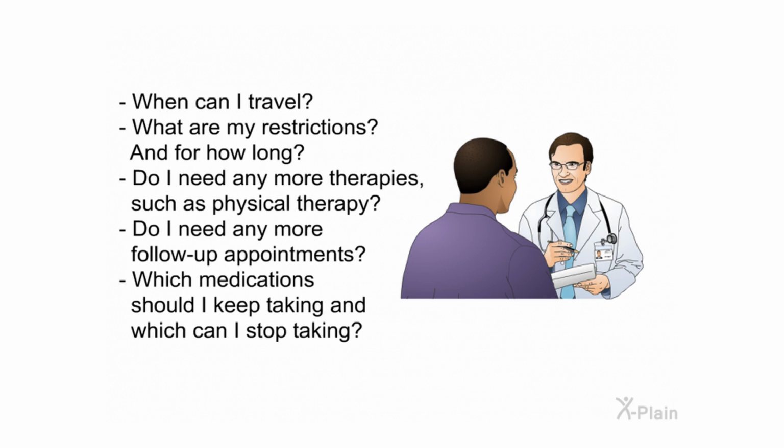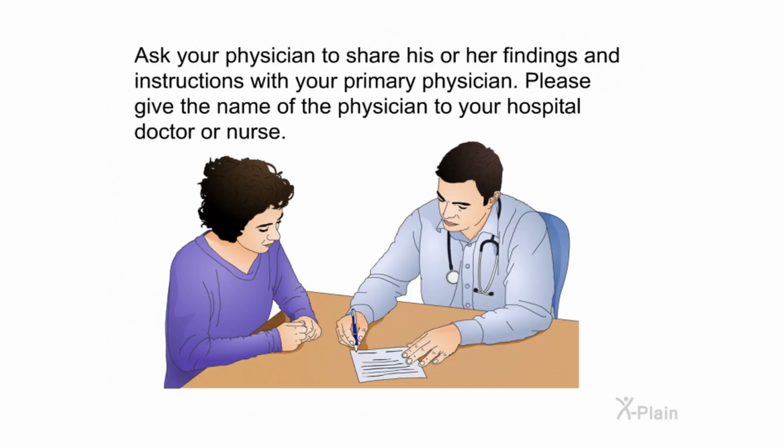Do I need any more therapies, such as physical therapy? Do I need any more follow-up appointments? Which medications should I keep taking, and which can I stop taking? Ask your physician to share his or her findings and instructions with your primary physician. Please give the name of the physician to your hospital doctor or nurse.